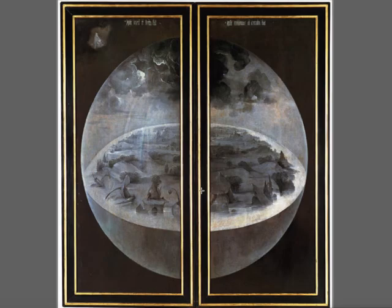Look back at the closed picture. This is the fact that it's painted in grisaille. It's like those altarpieces that are like this. When you close them, they're very plain on the outside. Maybe the Ghent altarpiece would be an example where it's painted in grisaille on the outside, and you open it up to get the color.